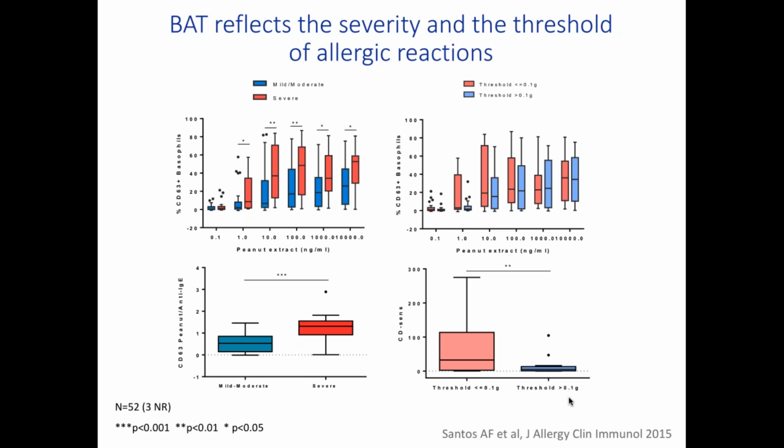And then we also classified the threshold of reactivity based on the cumulative dose of peanut protein consumed, whether that was 0.1 gram or less, or more than that. And then we compared the results of the basophil activation test between the subgroups.